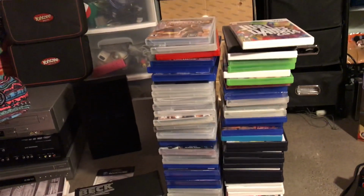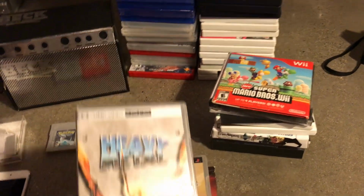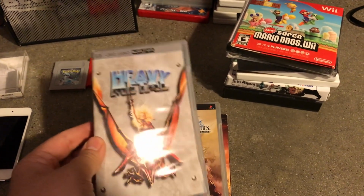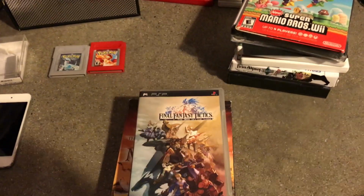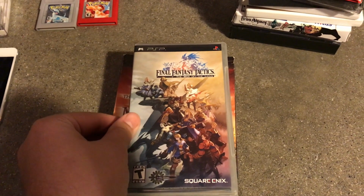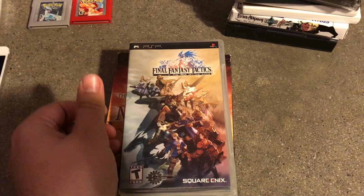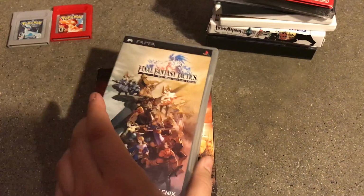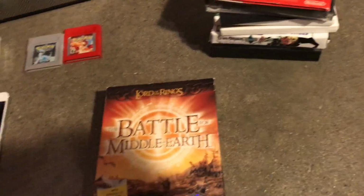The copy of Heavy Metal on UMD, they actually came with the stack on the left that I'll show you. Pretty sure all of that came together. I was trying to get a copy of Final Fantasy on PSP, but the guy decided at the last minute he didn't want to sell it, so he gave me this instead. These two, Goodwill, want to say $4 minus my 5%. Don't even really remember. These are both about $10 because they're complete. Final Fantasy Tactics, The War of the Lions, and Crisis Core Final Fantasy VII.